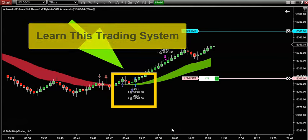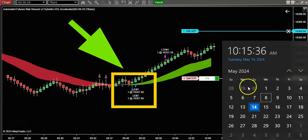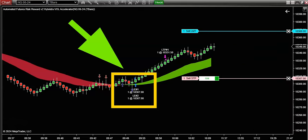So congrats to all of my customers and clients out there who did catch this beautiful long today. What an absolute pleasure it is to wrap up your trading by 10:15 a.m. in the morning. This is going to be an action-packed trading week, and I cannot wait to show you how this trading system is going to perform tomorrow.